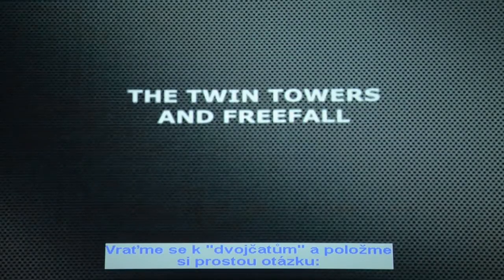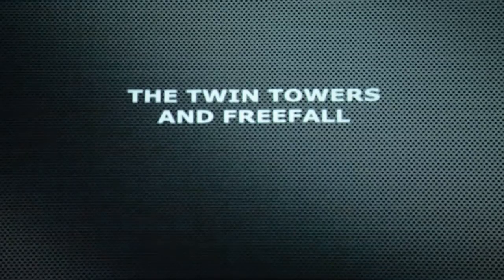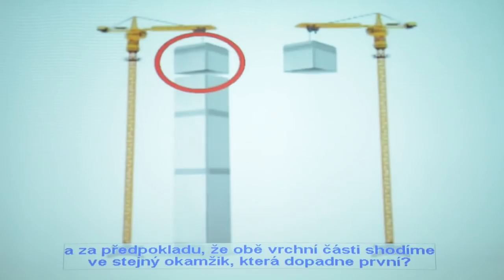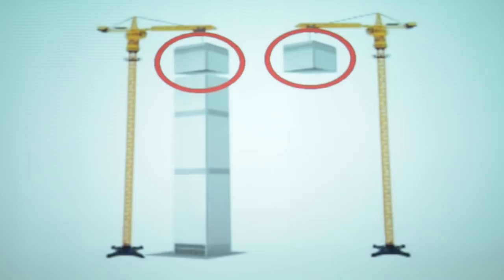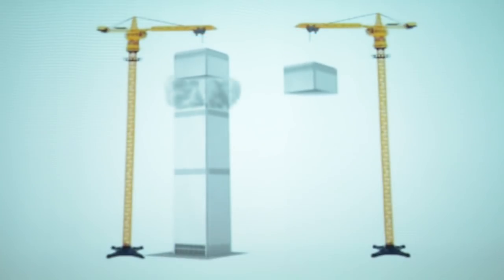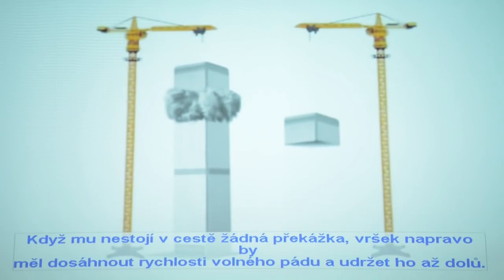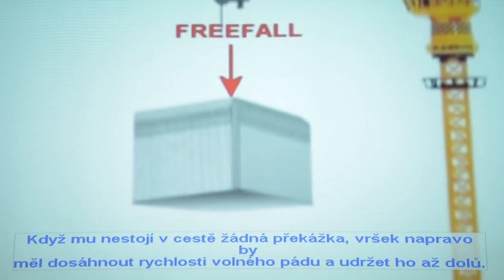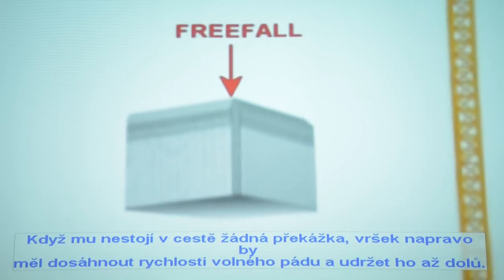Let's go now to the Twin Towers and ask a simple question. Assuming that the top section on the left contains enough potential energy to destroy the rest of the tower, and assuming we dropped both upper sections at the same time, which one would hit the ground first? It would be the second, of course. As it finds no obstacles in its path, the section on the right would quickly accelerate to free fall speed and maintain it all the way to the ground.